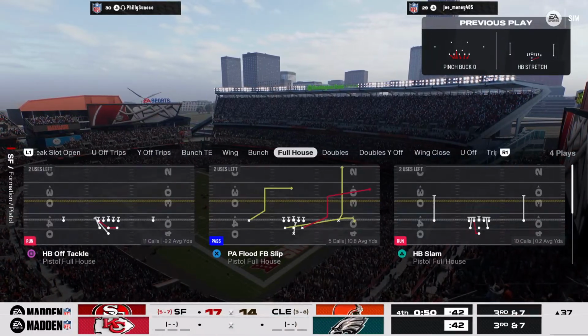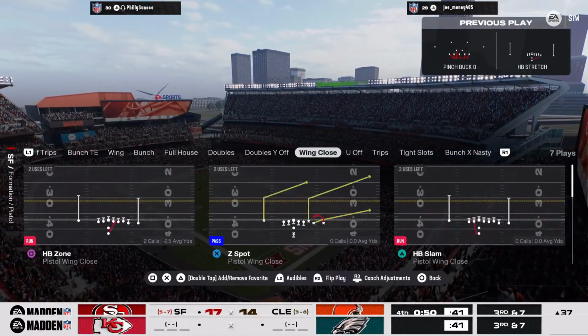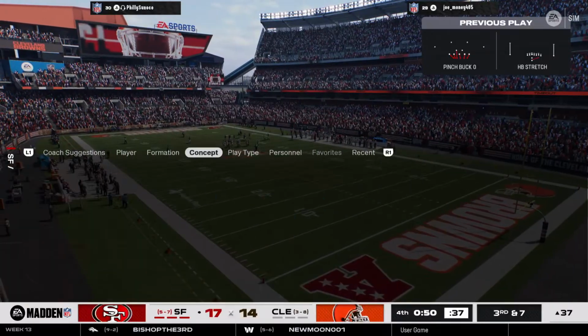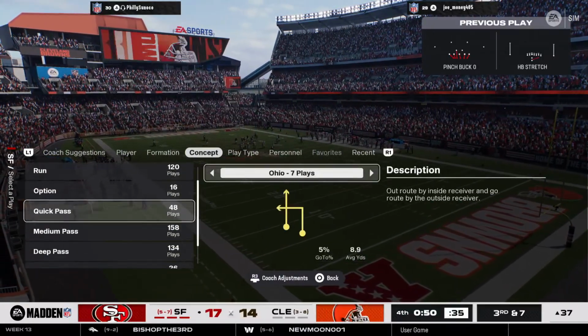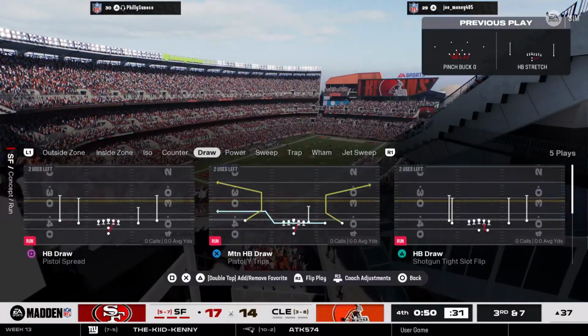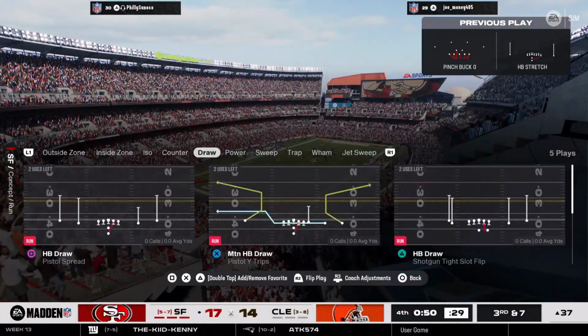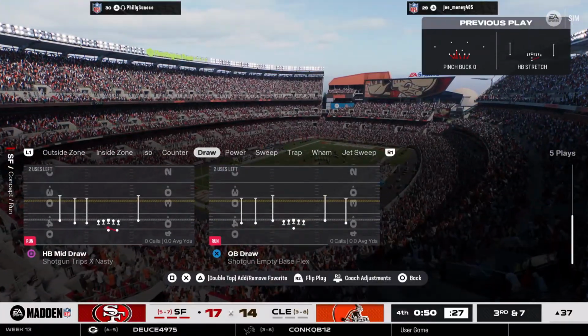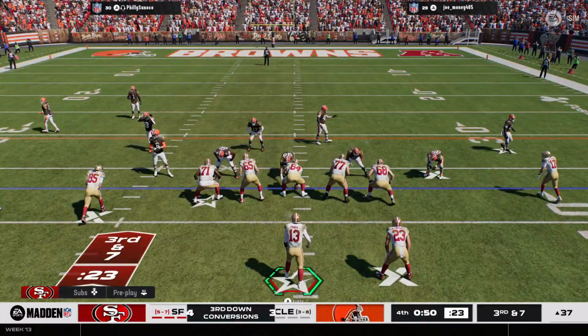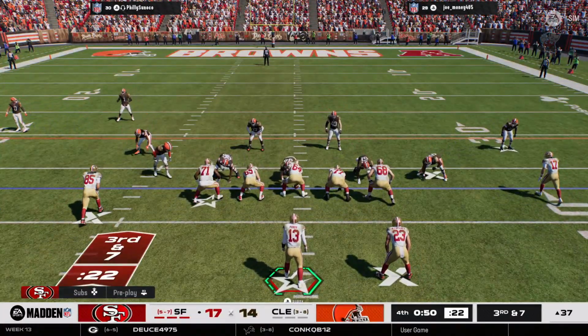The Browns will quickly use their 3rd and final timeout as the clock shows 50 seconds to play here in quarter number 4. First down marker at the 31. It's 3rd down.